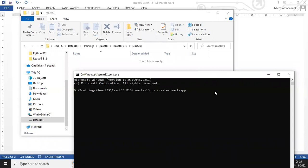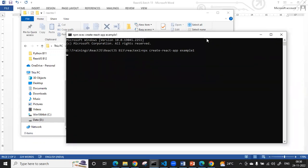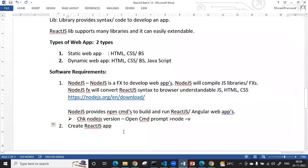Give some application name, for example first app or app one, something you can give. Example 1. It will take 2 to 3 minutes or 5 minutes, and it will be created. Now what I have done to create this ReactJS application.